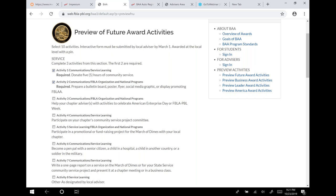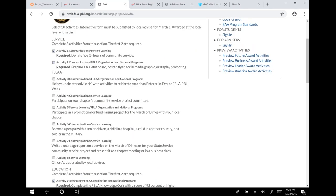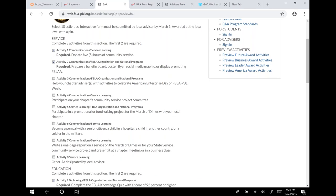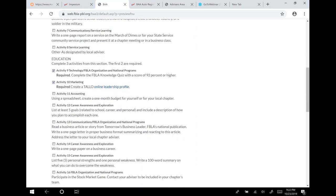So what they'll do first on the activities is they'll select like 3 activities. We'll say select your service activities, and then they'll go on and select their education activities and their progress activities. They must select the activities first before they see the links. Again, there's something as simple as preparing a bulletin board, or under education, there's an FBLA knowledge quiz. And it's kind of neat because with this system, it's really a lot of graphics, and it takes the gaming in there.